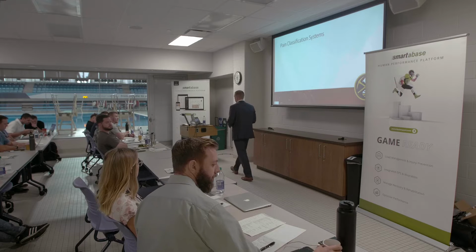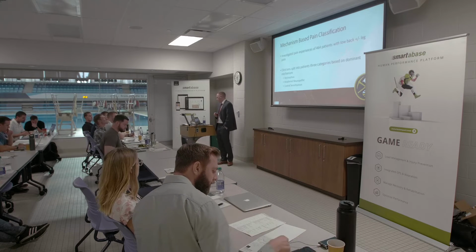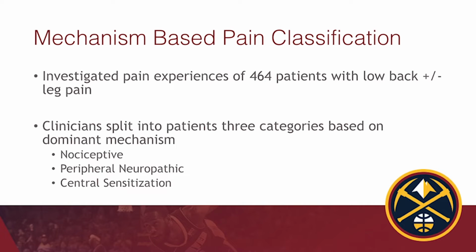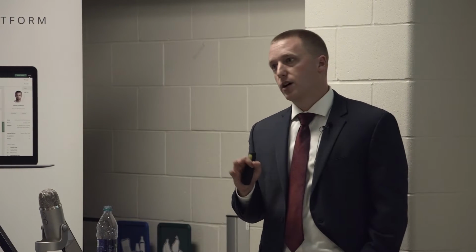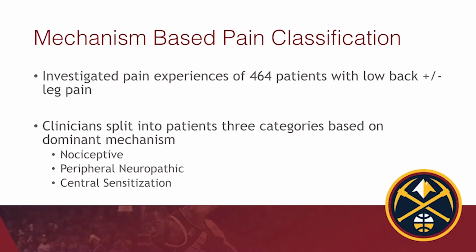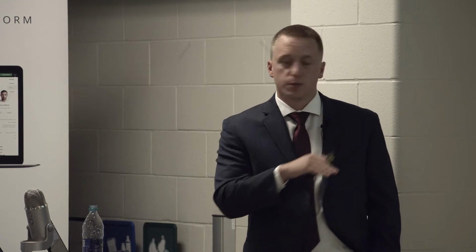So then we'll talk a couple of classification systems to try and get into some more. The first one is from Keith Smart. This was a group out of the UK. They looked at 400, almost 500 patients with low back pain, and then plus or minus leg pain, which is an important kind of delineation here. And there's a reason they included them. They tried to categorize them into 3 groups. So a nociceptive dominant, peripheral neuropathic dominant, and a centrally sensitized dominant pain group. Of course, we know our athletes don't fit in buckets. One of the exclusion criteria for the study was anybody that kind of presented as a blended patient or fell into multiple boxes.